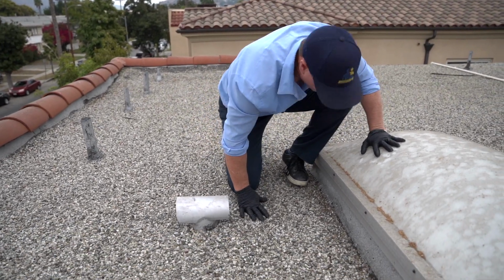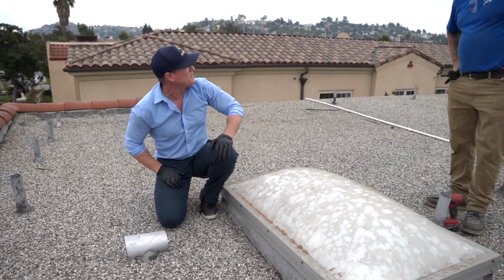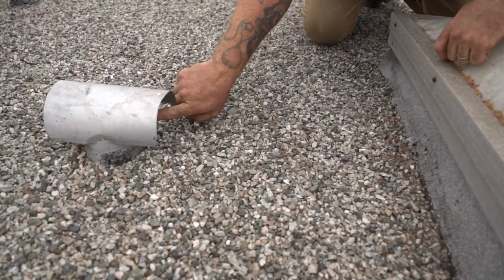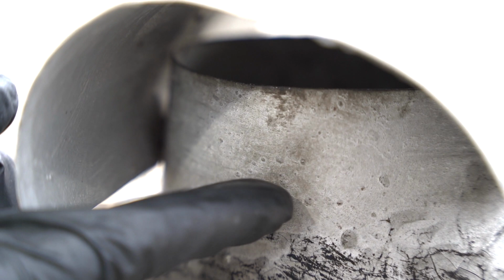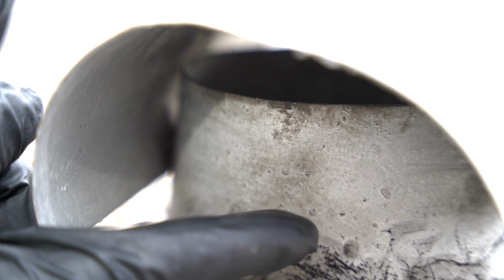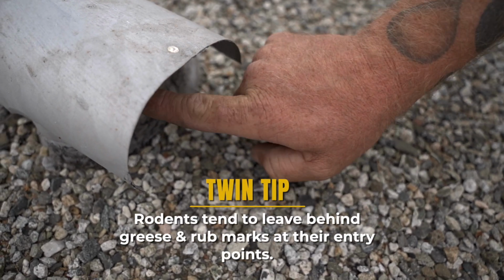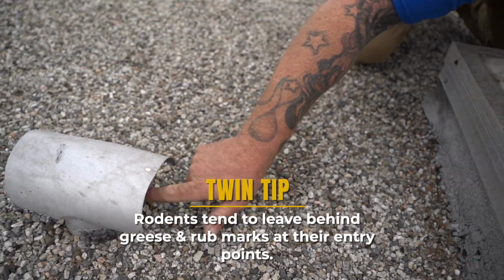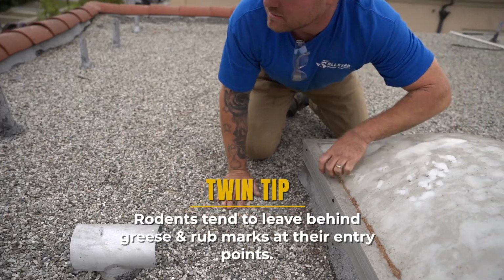And then, Robert, is there any other indicators that we can see that they've been coming in and out? Absolutely. Right here, you'll see some brown marks in this area. That's the body grease. That's the grease of the rats. As they go in and out, their bodies rub on that, and it creates a browning mark, and that's clear evidence of them using this.